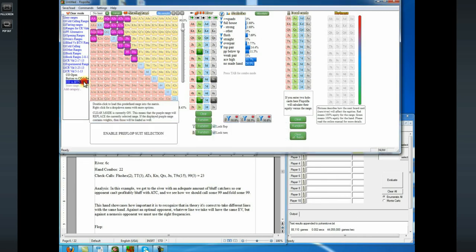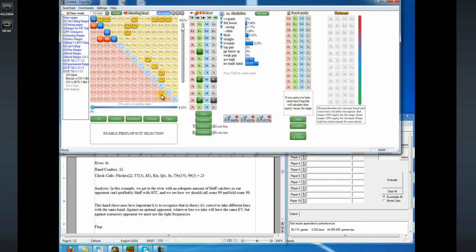So if someone were to ask me, and I do get asked questions like this pretty often, hey, if you're on the button and the cutoff opens, what do you do with ace 10 off on the button? What do you do with king jack off? What do you do with queen jack off? Well, these three hands right here, it's very likely that in theory, maybe they should be called sometimes, or folded sometimes, or 3-bet bluffed sometimes.